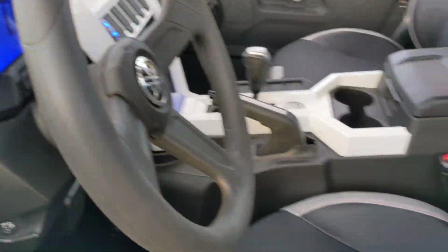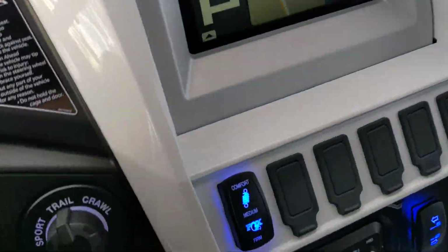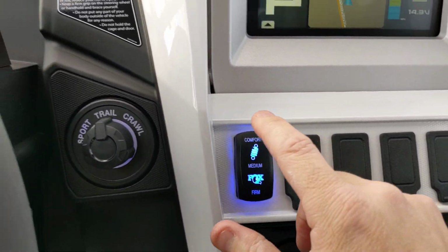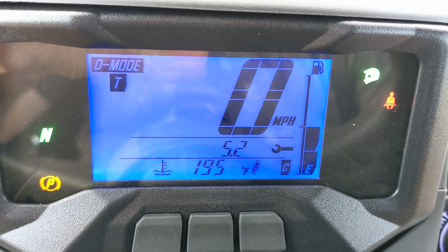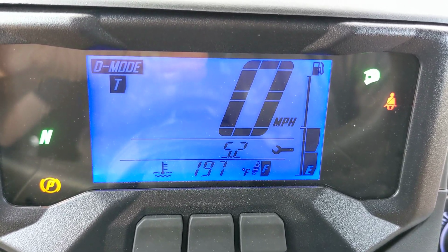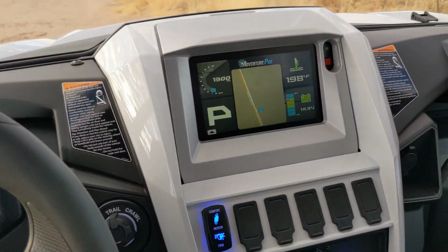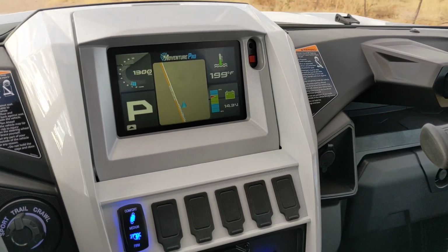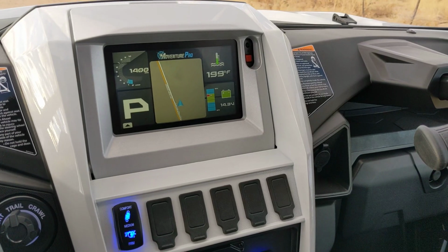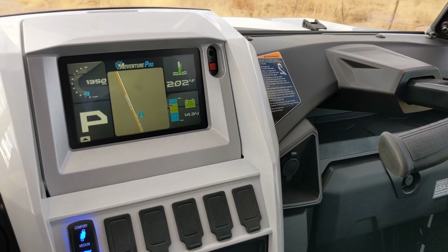And then let me get in for you. I'll show you how the shocks work. So you have comfort, and when you do it, it changes on the gauges. You can also have them change up there. Right now I don't have it set that way yet, but if I put it in, you'll see it goes to comfort, medium, and then firm. Okay, so I will tell you, comfort is very, very soft. So I would imagine if you're casually doing some trail riding that's really rough, you're not going too fast, and you put this thing in comfort, it's going to really just eat up the bumps. So that's one thing I've noticed about it so far.